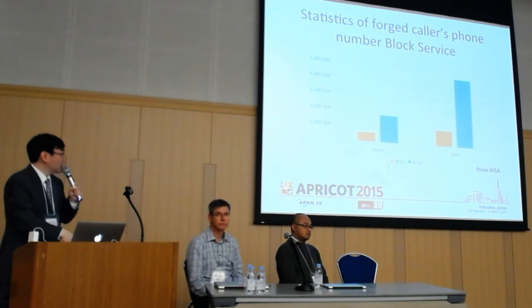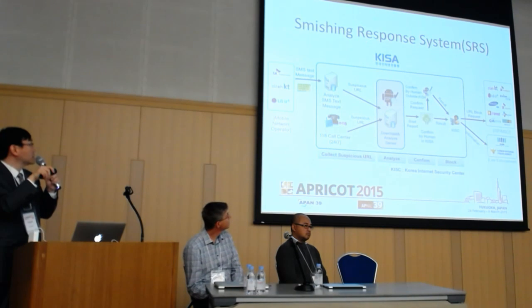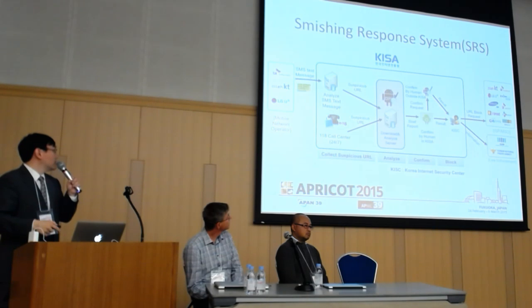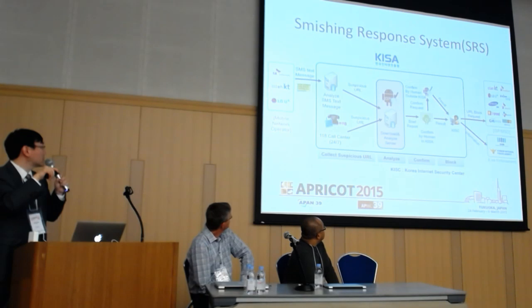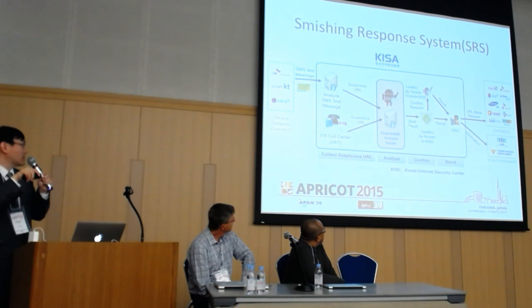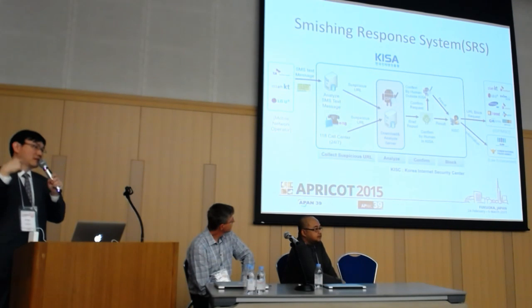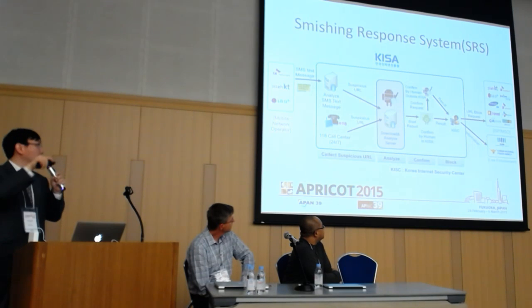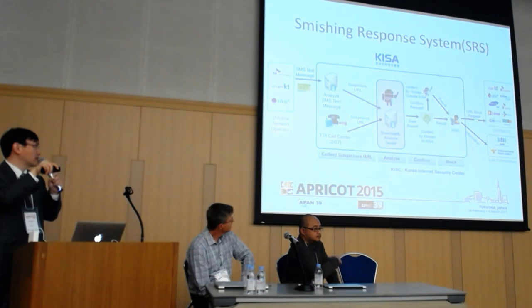And the last one, sorry, is the smishing response system. We gather SMS text messages from the mobile MNOs, analyze the text, and gather apps from the URLs. Then for the confirm request, we analyze the app by reverse engineering and try to find how it behaves. If we find it is malicious, we block the URLs and send the information to the prosecutor or the police office.